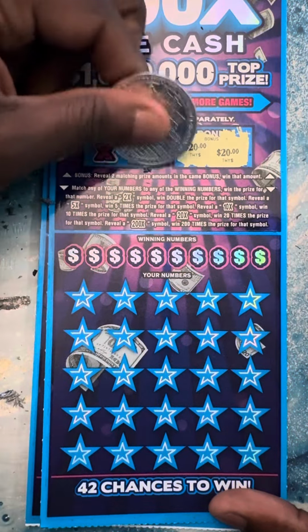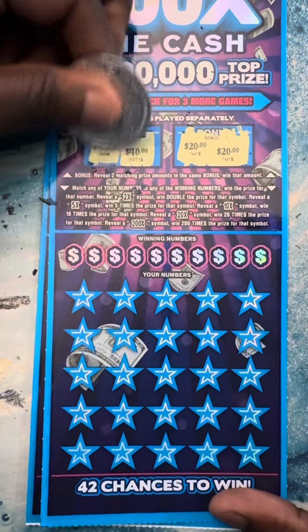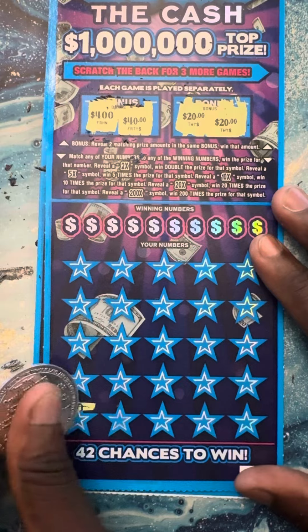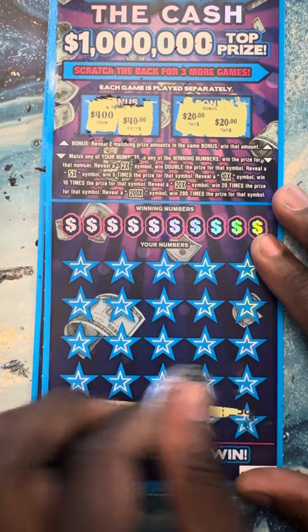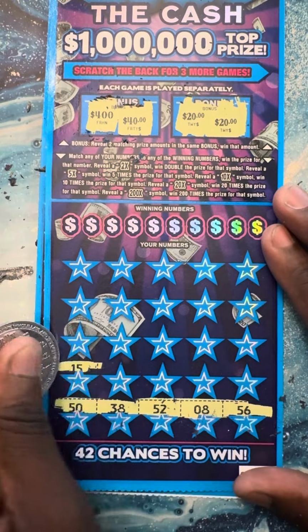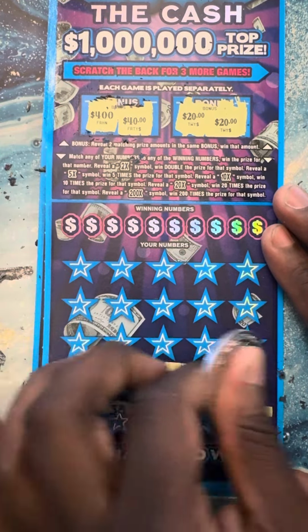Here we go. We got a win in the bonus, guys. Look at that, ticket number 24. $20. All right, let's see if we can get something on the main board. $20 winner.